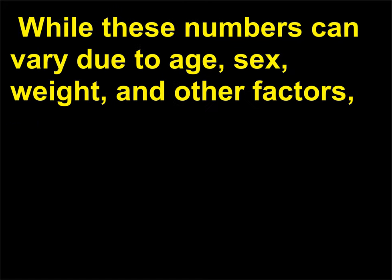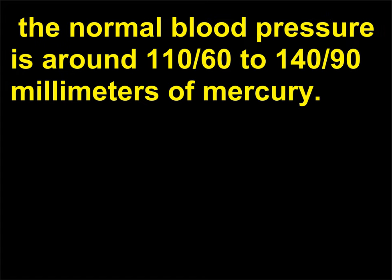While these numbers can vary due to age, sex, weight, and other factors, the normal blood pressure is around 110/60 to 140/90 millimeters of mercury.